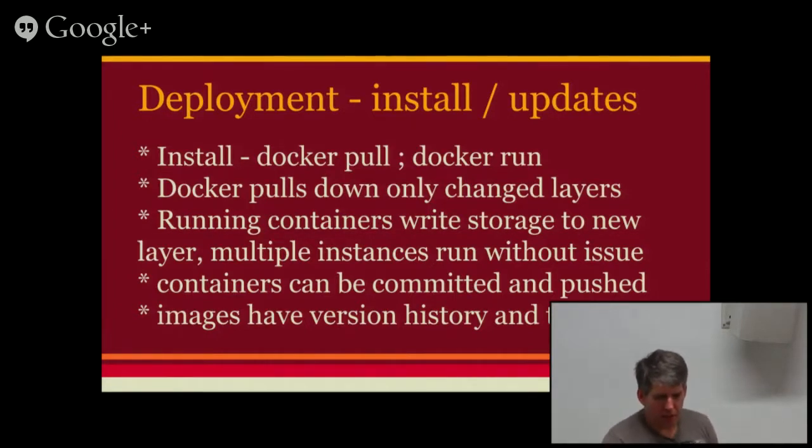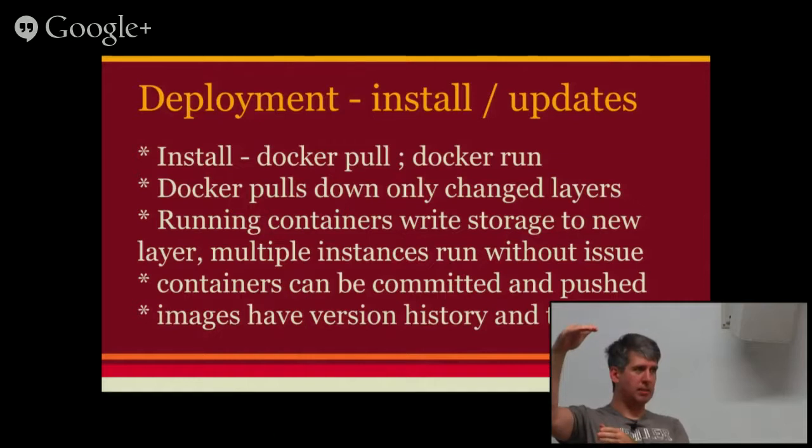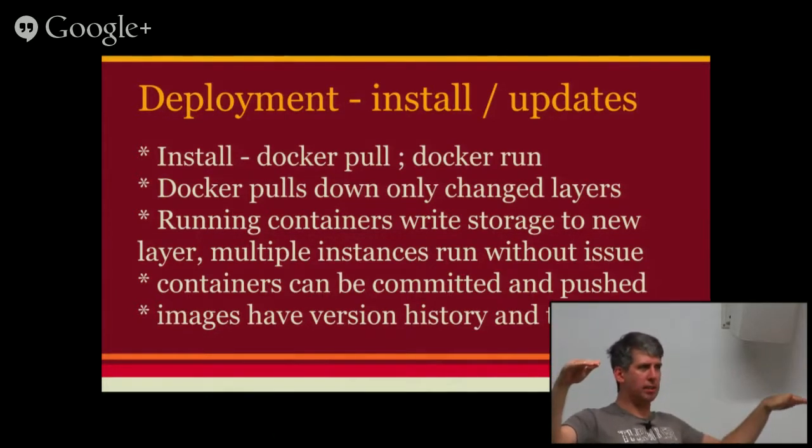Like I was saying before, the containers are multi-layered. So say for instance you have your image that's based on CentOS 6.4. When you run it, it actually creates a container, and that container has its own layer on top of that. If you run another instance of your image, it's going to have another container layer. And changes you do in one are going to be separate from changes you do in the other.